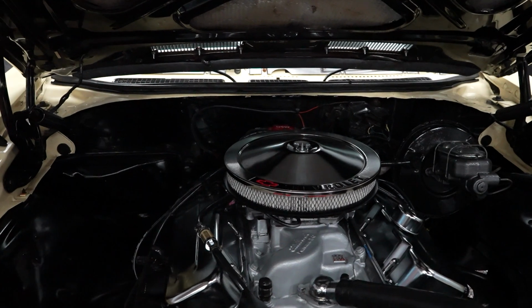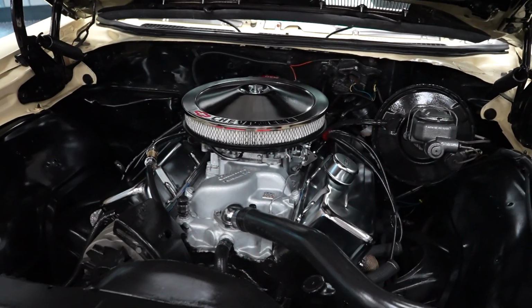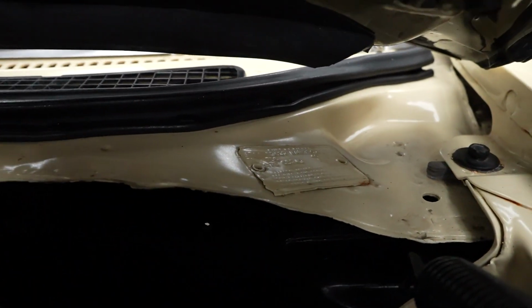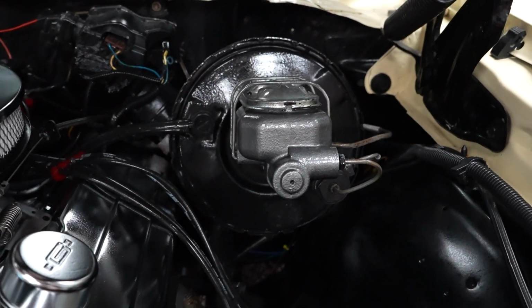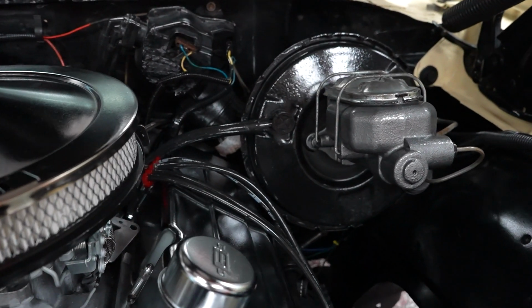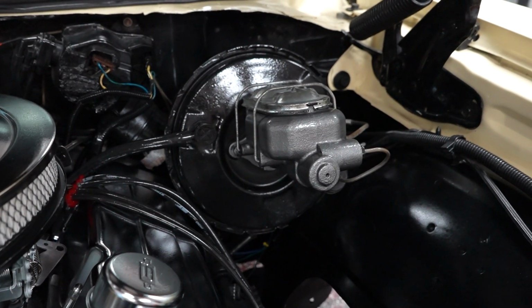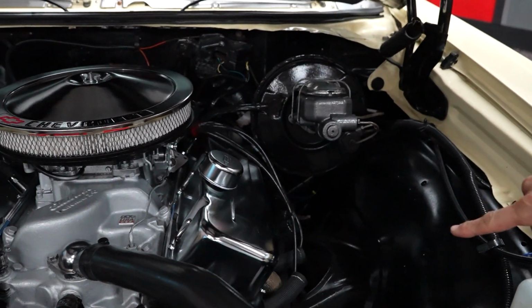Starting with the motor, you have a 396. On the driver's side of the hood closure up near the cowl, you have your cowl tag. We will put a photo of that on the website so that you can break that down if you choose to. The black contraption mounted to the driver's side firewall underneath the cowl tag is your power brake booster. It does have power brakes. The headers are wrapped.